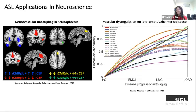And so I'm interested in trying to understand, at least in the dementia context, inflammation and vascular dysfunction, and more or less looking at breakdown in the blood-brain barrier, which is something that chronic, low-grade inflammation can do. And that may also lead to this vascular dysregulation, or uncoupling of blood flow to meet neuronal demand.